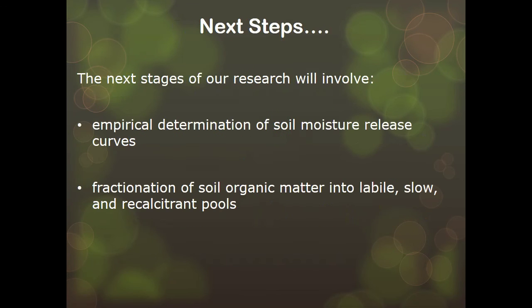However, as I mentioned earlier, we still have a lot more that we need to do. So the next steps of this research will involve determination of our soil moisture release curves, and it will also involve fractionating the organic matter into different pools. So we know that the organic matter has increased, but what I'm really interested in finding out is whether there are different pools of organic matter that are more responsible than others for any potential increases or differences that we may see in soil water retention.